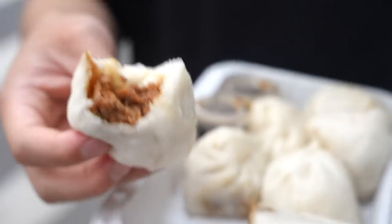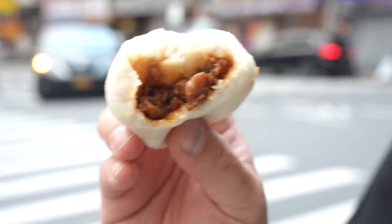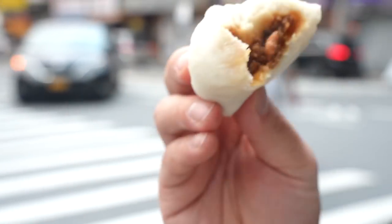Honestly, it tastes like I'm in Shanghai. It tastes a little bit more like a Tianjin baozi, a gobuli baozi, but this is good. And you gotta try one.